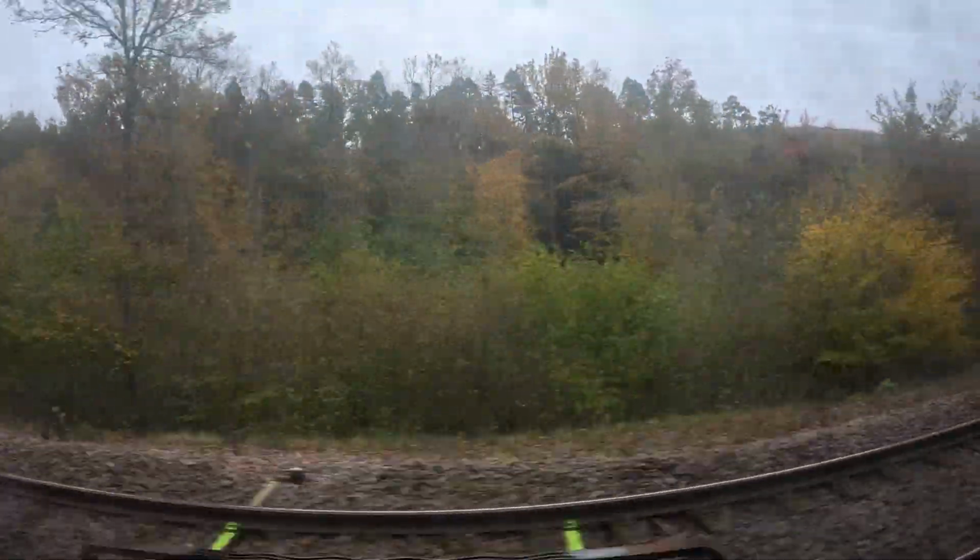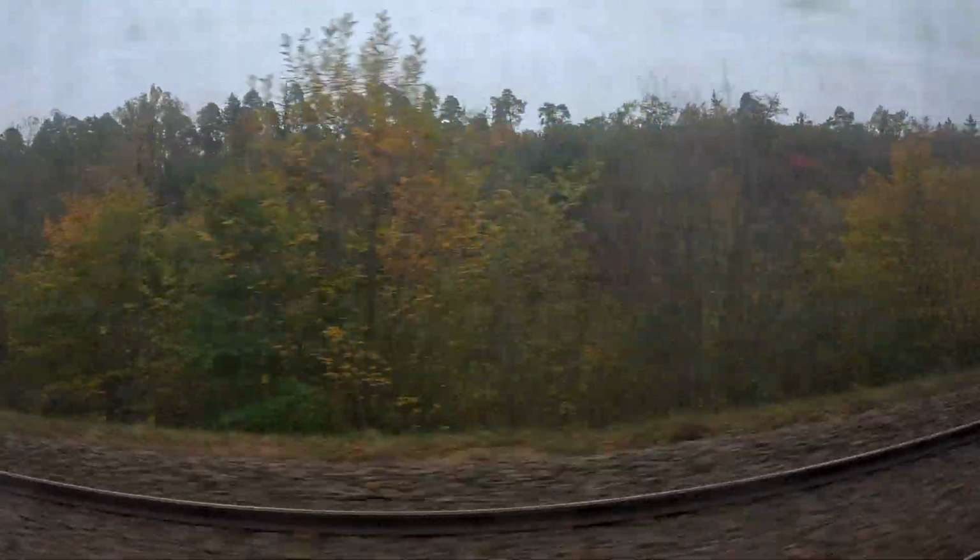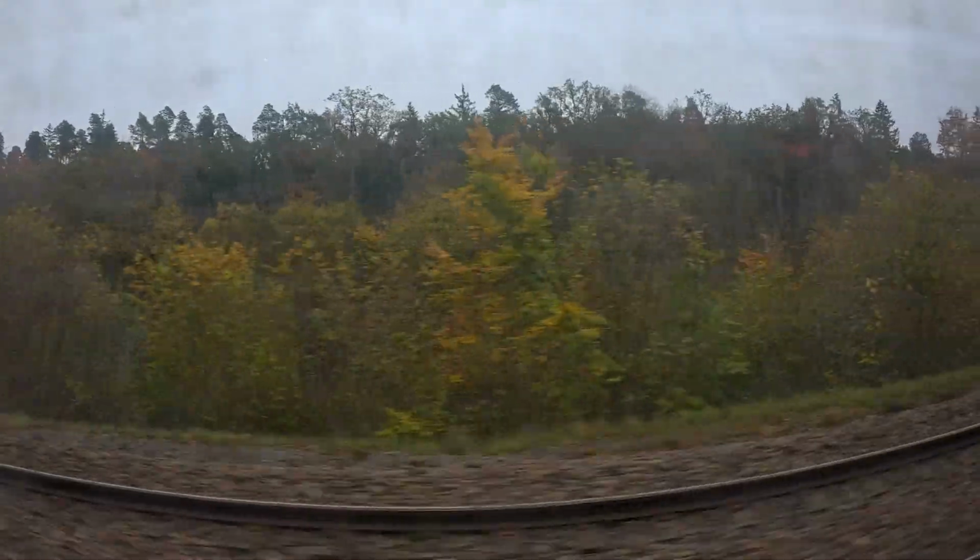getting closer to the longest tunnel on the line, which is the Tunnel de Puberg, which is more than 1.6 kilometers long.